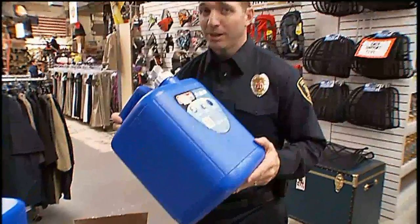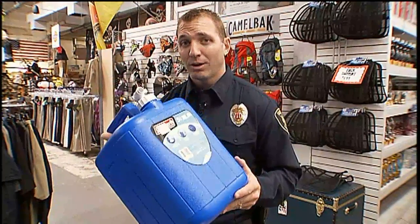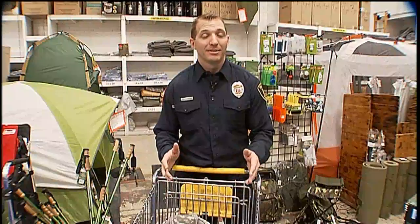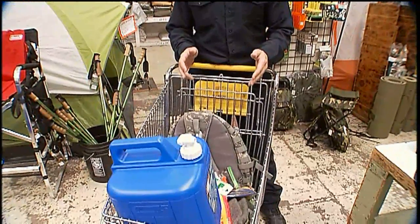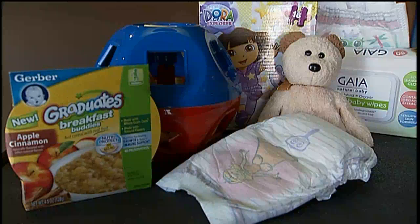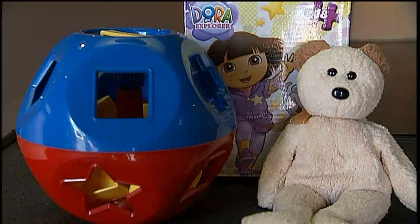And don't forget drinking water for each member of your family and pets. FEMA recommends 1 gallon of water per day per family member for 72 hours. That about does it. This is my 72-hour kit. But remember, every member of the family needs to have their own kit, customized to their individual needs. For example, a child's kit might contain items like diapers, baby wipes, baby food, and some toys.